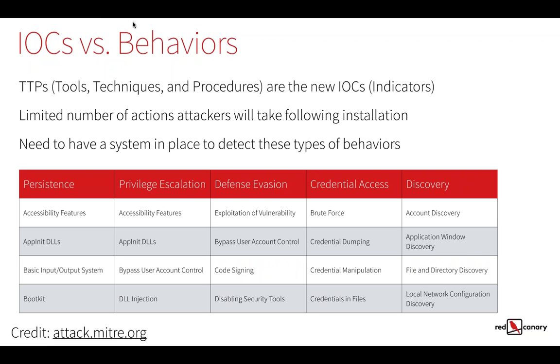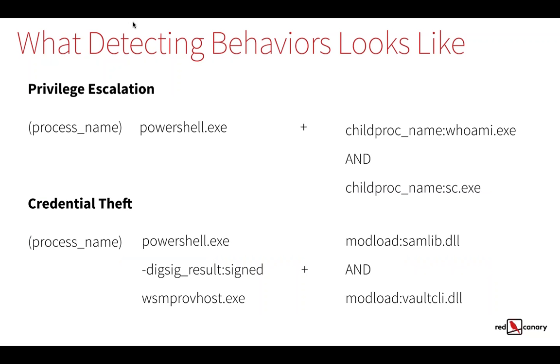So, and it's a good transition point. We're actually going to start getting into a deeper dive here. How do we detect this stuff? What do these behaviors look like? What should you be looking for?